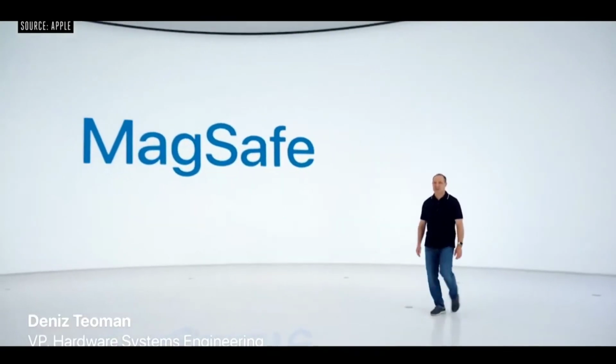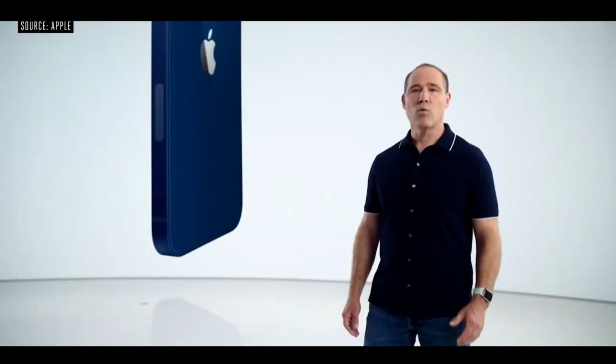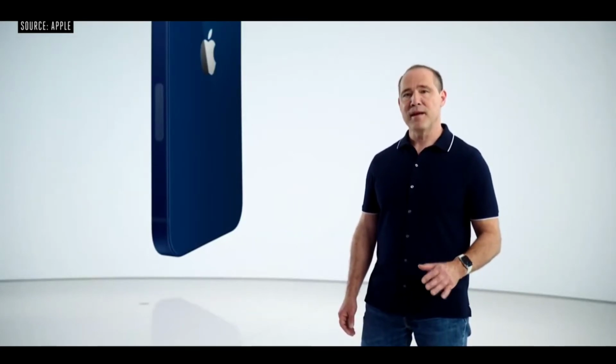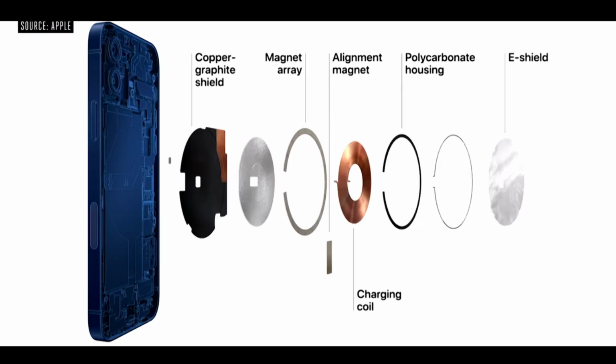MagSafe is an advanced new system. It starts by improving the wireless charging experience. Our wound wire coil, which is unique in the industry, now accommodates magnets and maintains compatibility with existing Qi chargers. And we improved our shielding design to safely provide up to 15 watts for faster charging.